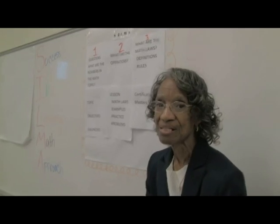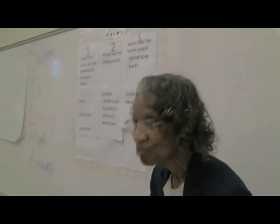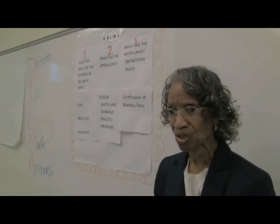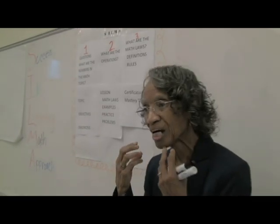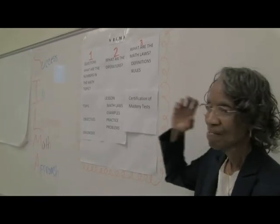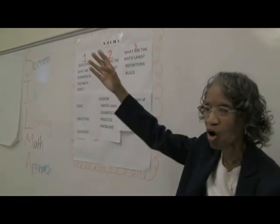What are the numbers in this topic, whatever topic we're going to talk about, whether they're rational numbers, whole numbers? We've gone through that. And then you have to know what are the operations, and that's very important because we don't just want to know addition, subtraction, multiplication, division, but we want to make sure we understand what those operations are and how to perform them. And then the last component of these 3 questions is what are the math laws?